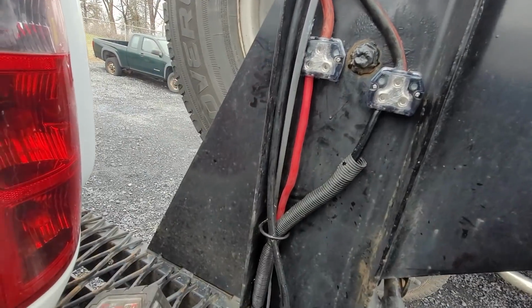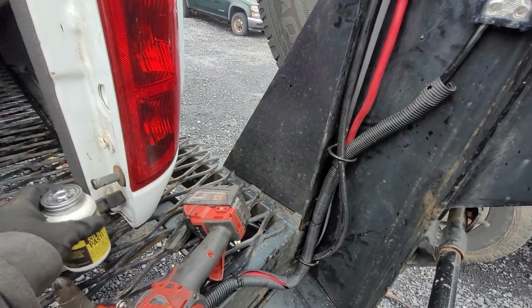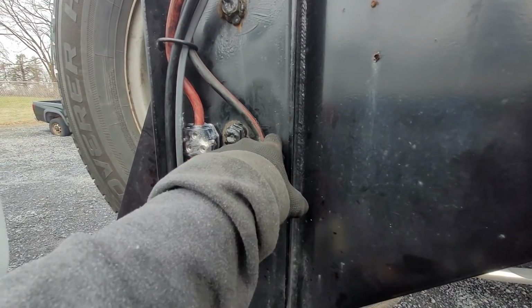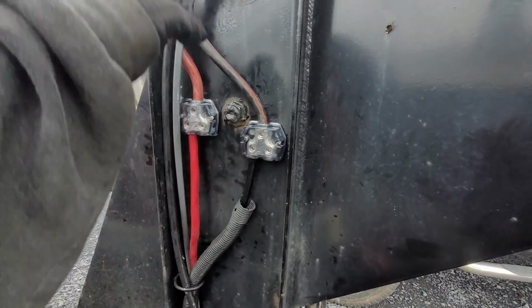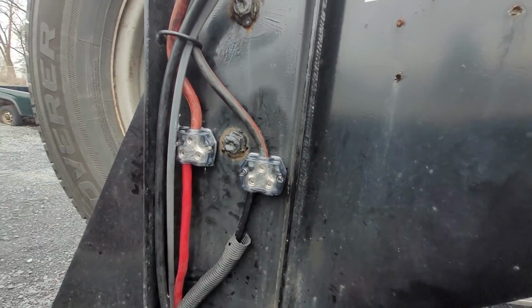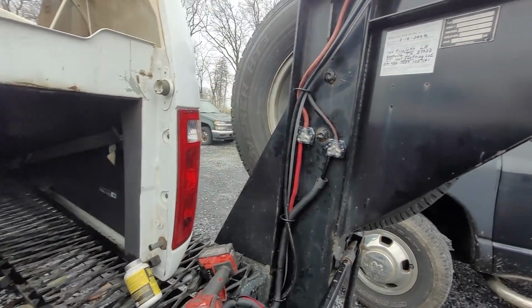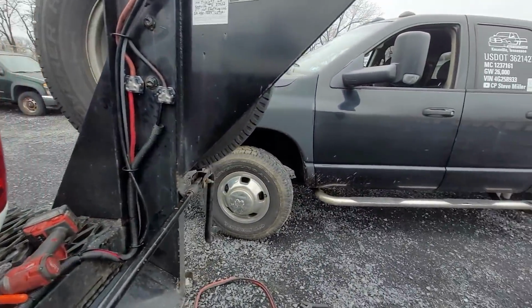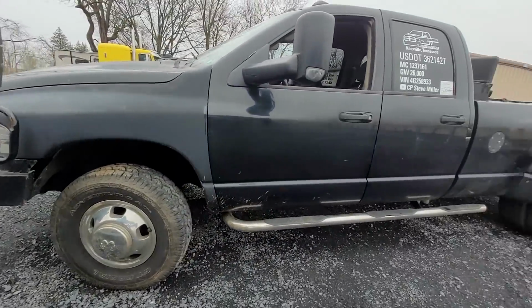I put a ton of this in here, and I'm gonna go grab some RTV and put it around the top. That way no moisture or water can get in from this way. And then I'm gonna put some more up in here just to keep water and moisture out. Then we'll go over our straps, get them all organized, and get this mess cleaned up. Then we're going to test drive the truck again.